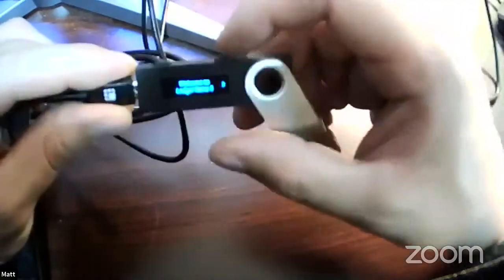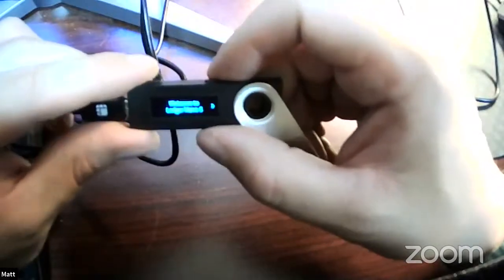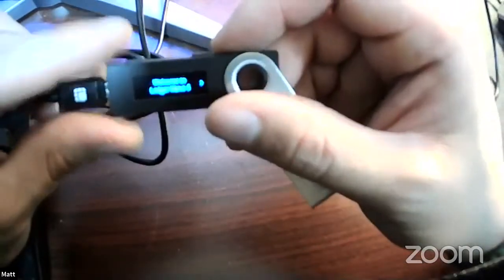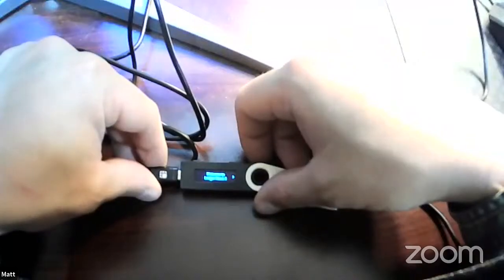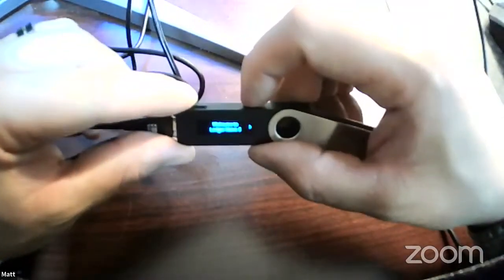Okay, so I'll just read you guys the screen here. We're going to go through the setup process. I plugged it in and it says, welcome to the Nano S. That's really disappointing that I can't read that. It just doesn't want to work. All right. So it says, welcome to the Ledger Nano S.